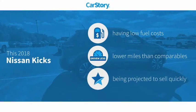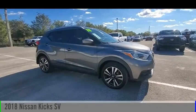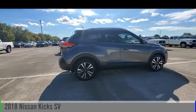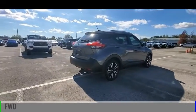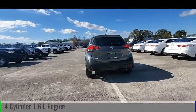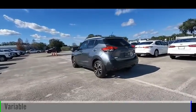Story research indicates this vehicle as having low monthly fuel costs, low miles. Stop by and take a look at the 2018 Kicks. This vehicle is powered by a front-wheel drive, four-cylinder, 1.6-liter engine, and comes with a continuously variable transmission.